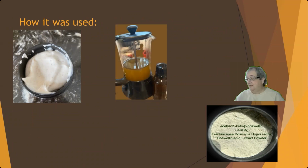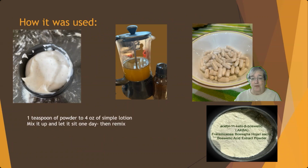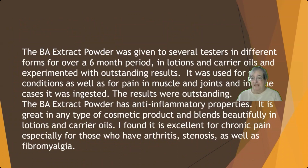Also, it was put in a carrier oil of jojoba and infused for about 2 weeks, then strained and given to our testers this way. Another way to use it is with a capsule: you put it into a 00 capsule, and we gave it to the testers either once or twice a day. The BA was given to several testers in different forms for over a 6-month period, in the lotion and the carrier oils, with outstanding results.